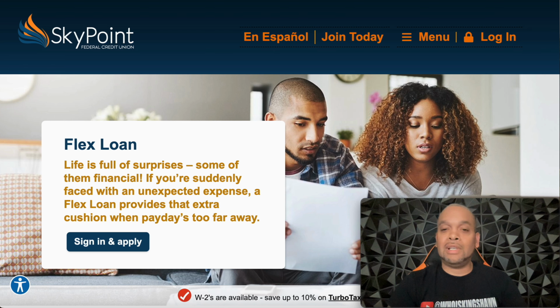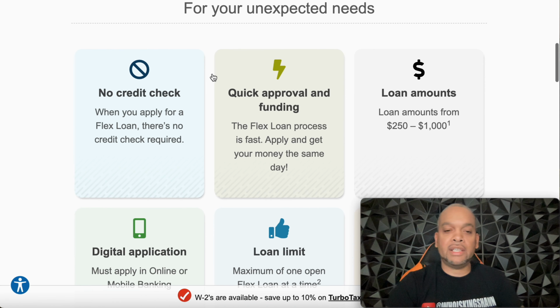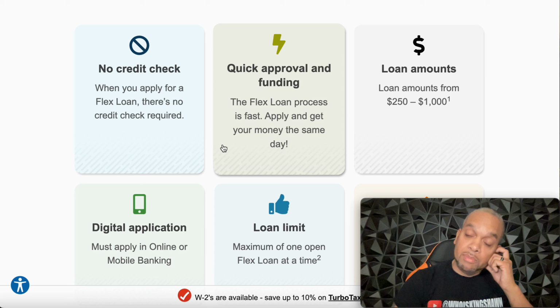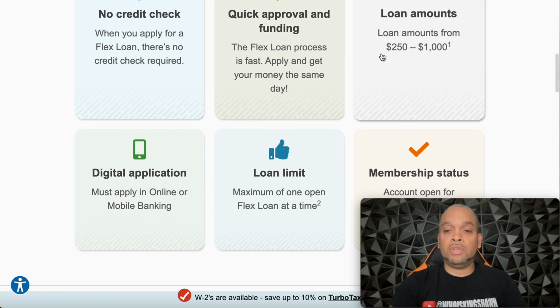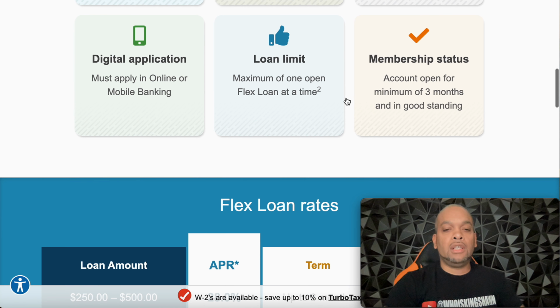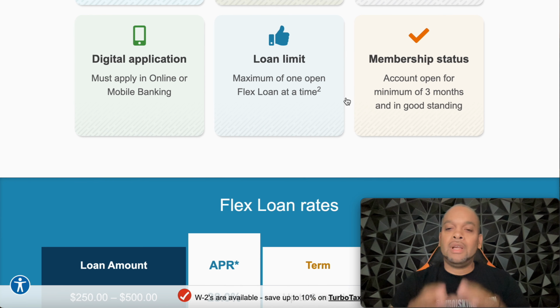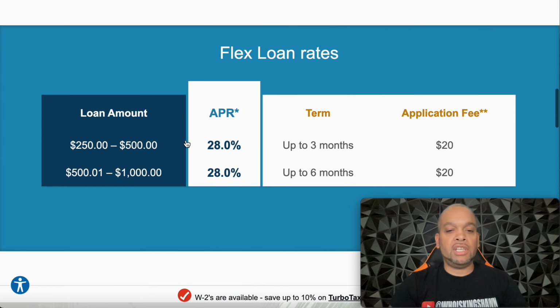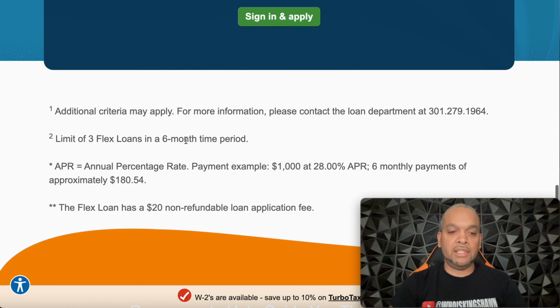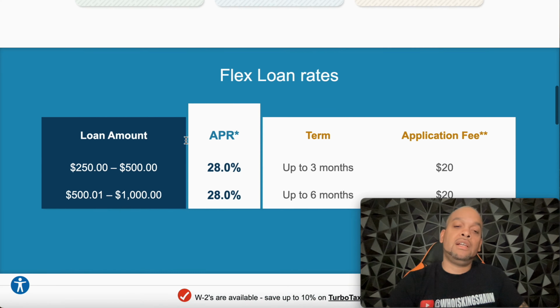So now let's go last. Again, Sky Point Federal Credit Union, another one that you could go out there and get a bag, no credit check. As you see, now you need to be a member at least 3 months. You could get anywhere from $250 to $1,000. Loan limit, again, people, membership status 3 months, and you could do this digitally on the app, which is really easy. Again, that loan up to 6 months, and you could get up to that $1,000.